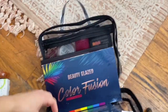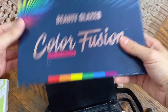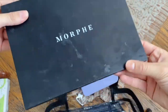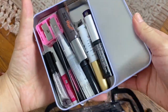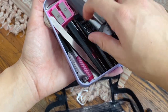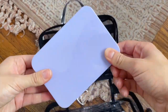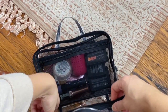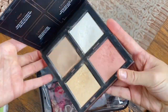compartmentalized. This Beauty Glazed Color Fusion palette I picked up from Amazon was the perfect pops of color for my nighttime looks and had great pigment. Of course, you can't go wrong with a Morphe neutral palette for your daytime eyeshadows. This little tin I purchased from Sephora came with a set of 5 mascaras, but I decided to throw in my nail glue, eyelash glue, etc. And as you can see in the compartments of the makeup case, they have 2 zippered sides so that they don't mix up with everything else.